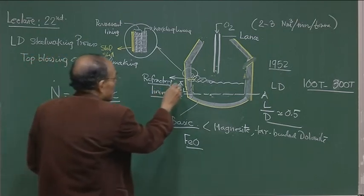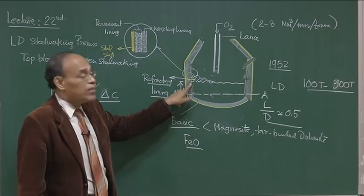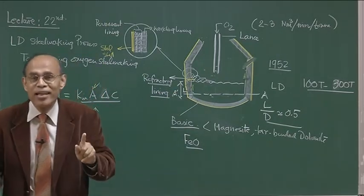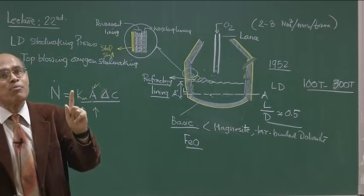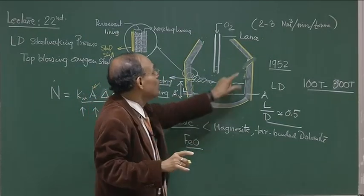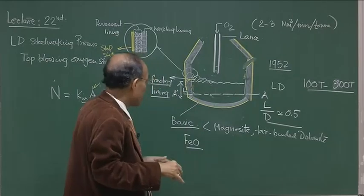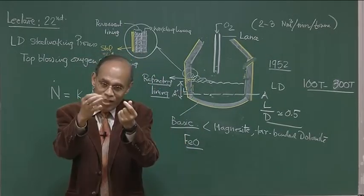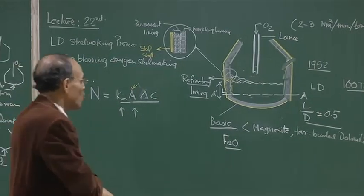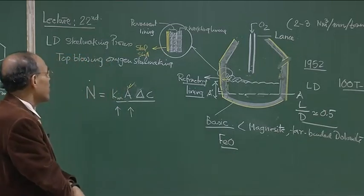Therefore, in this region, we have to design the refractory such that the refractory material remains relatively inert to FeO. So what I mean to say is that refractories have region-specific purposes. Although we will not line the vessel with any acidic refractories, only basic refractories, there will be subtle variations in the composition of the basic refractories in order to meet diverse objectives that the vessel must offer during the steel making process.